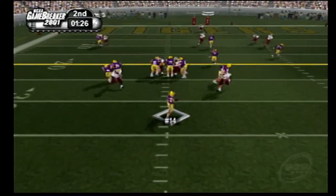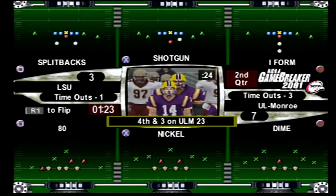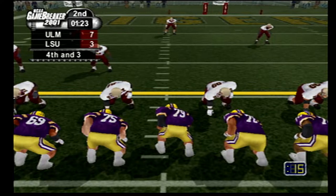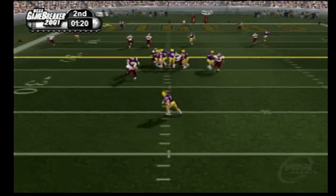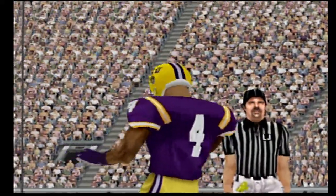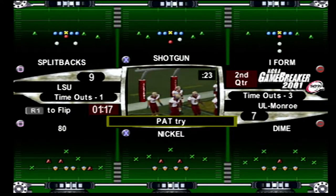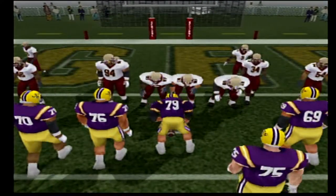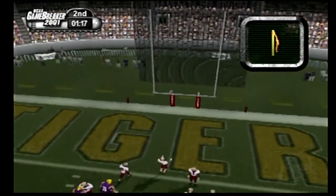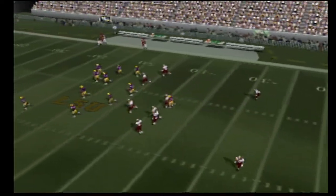Blue 35. Hot. He'll crank it up. Guy can have a rag arm, but if he makes good decisions, he'd be a pretty good quarterback. Number 14, back to pass. Touchdown! The extra point try now. It's good. The Tigers 10, the Indians 7. They light up the scoreboard with a six-play, 73-yard drive.